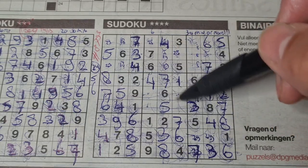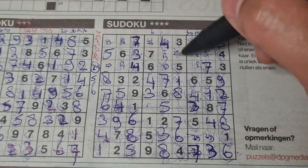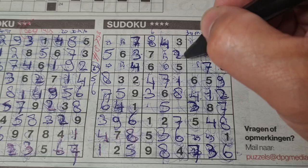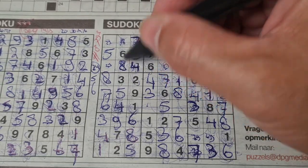We have a 3 in this column, no 3 there. 3 should be here, 8 goes there. 2 and an 8, we have an 8 in this column, no 8 there. 8 should be here, 2 goes there. 1 and an 8, we have an 8 in this row, first row, no 8 there. 8 should be here, 1 goes there.